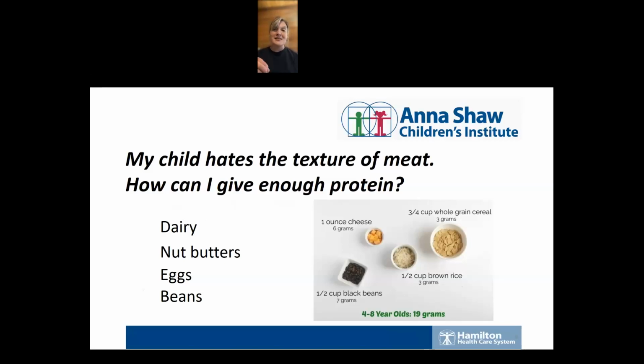Texture wise, you'll have to see if kids may accept it or they may not, but definitely worth a shot. It could be mixed up with something like applesauce or a fruit puree, just to make it a little bit more liquidy versus real thick. That could help. Obviously, beans and rice are great sources of protein.